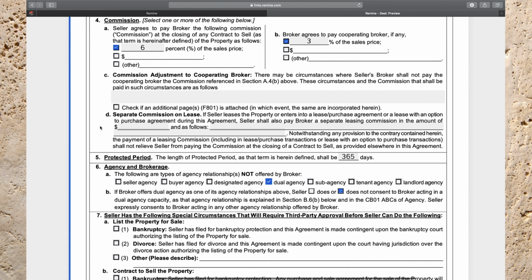Now, a separate commission on a lease. This may be a listing and the seller has no intent to lease the property. Not going to hurt to go ahead and enter in an amount that we would expect if the property leases, and some basic terms just in case. Maybe it's going to be a situation where the lease commission is equal to what 1 month's rent would be. Maybe it's equal to $1,500. Maybe that's going to be split. Maybe we expect the seller, the landlord, to pay that within 1 week from the signing of the lease. We could simply spell that out here.